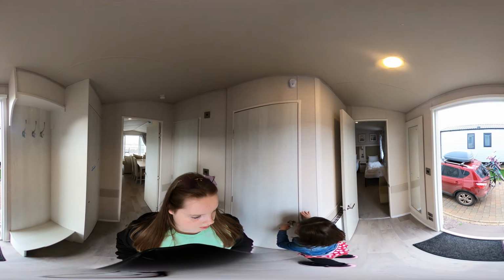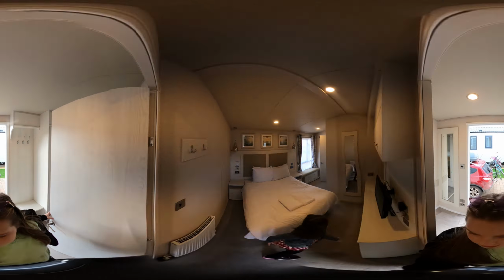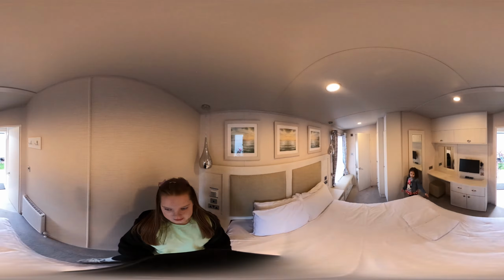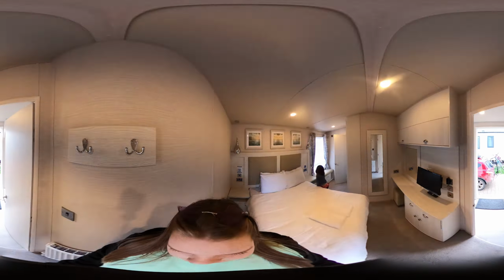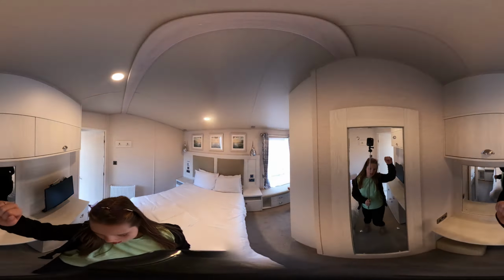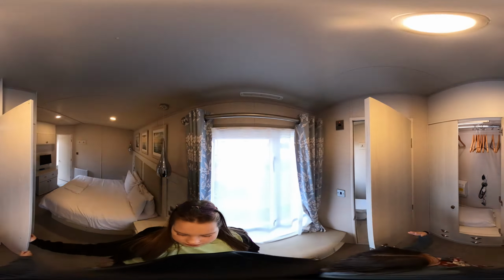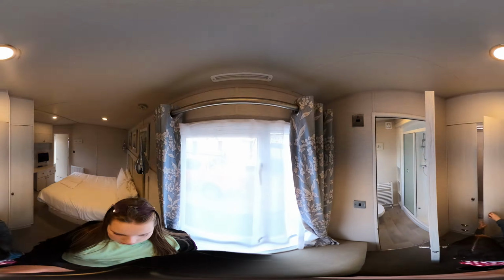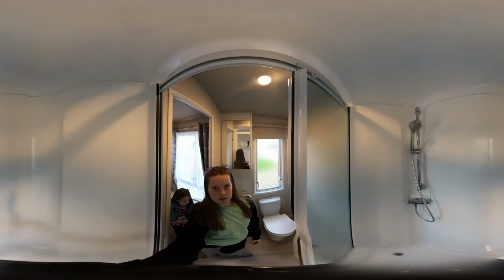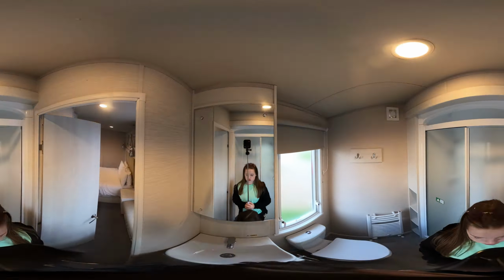Now let's go into this room. This room is the parents' room. And we've got a makeup table. We've got a nice bed. It's got these and come here. And come here. Even we can prank our family from in there. Got another bathroom. And then a bathroom with a shower, a cupboard, and a toilet.